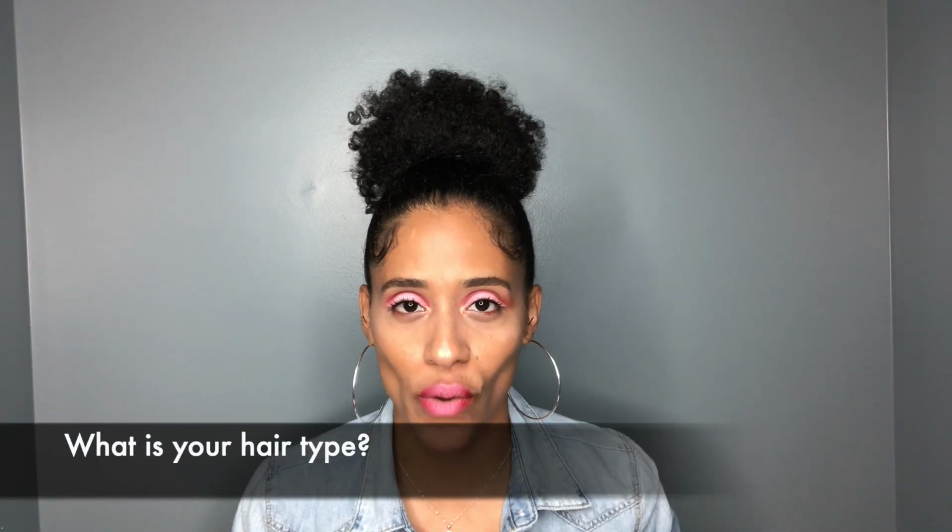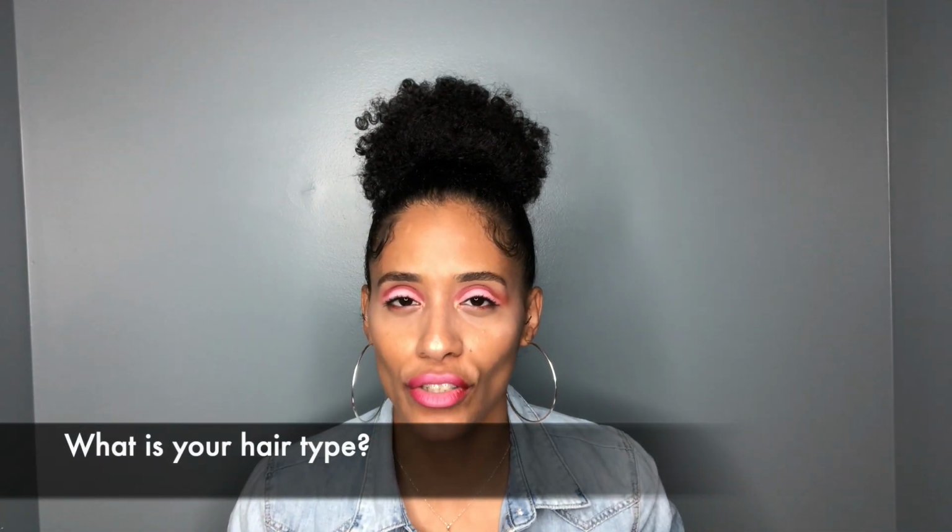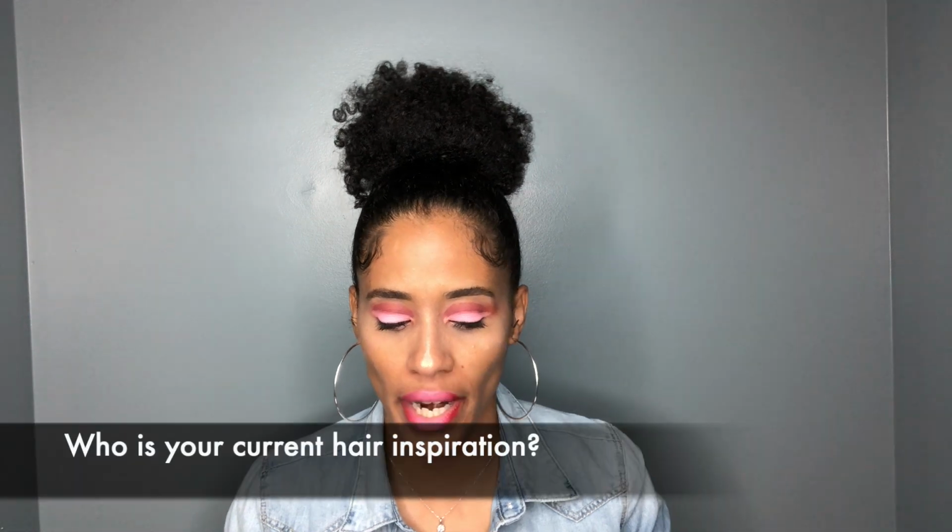So to answer the first question, mostly my curls are 3B, 3C, but I definitely have some 4A in my hair. So I have a mix of all three up in here, okay? I don't really like to type so much because everybody's hair is different. Not everyone's hair is going to fit into the mold of a 2A, 2B, 2C, you know, all the way to 4s.